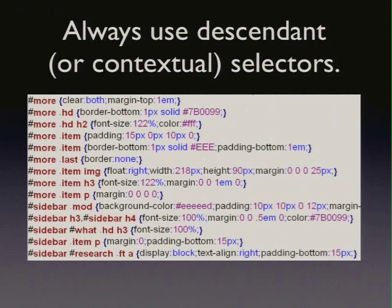We heard about this yesterday in Dan's talk about CSS, about how he likes to arrange it, at the end of the day, all in one line.